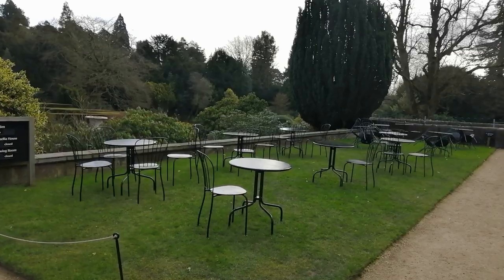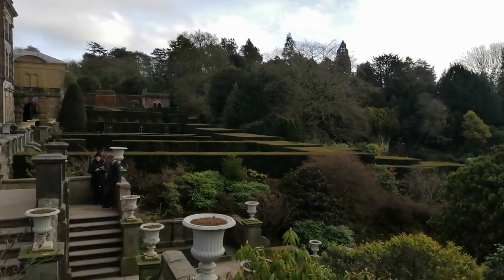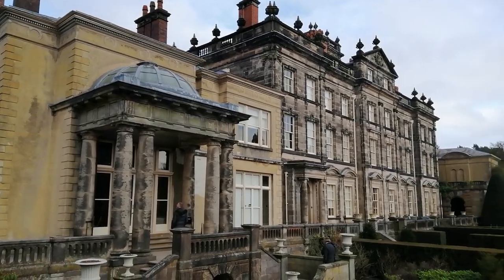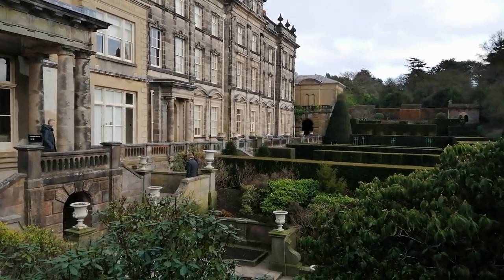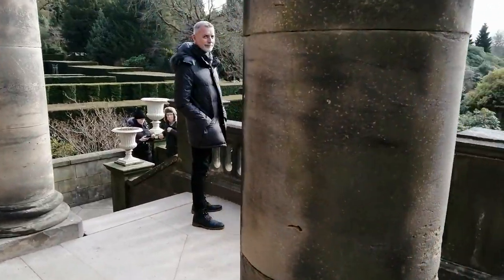There's plenty of outdoor seating and you could even bring a picnic, I suppose. And this terrace looks down over the garden, as does the main house. Imagine having one of those apartments looking over this garden. Some steps lead down into the garden, along a narrow path.